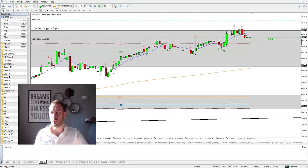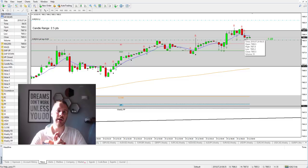However, we're coming into the open of the market. At the open, it can be a little bit more volatile. You can see the market bouncing around somewhat. On top of that, we also failed to break down from that sloping support and resistance level yesterday.